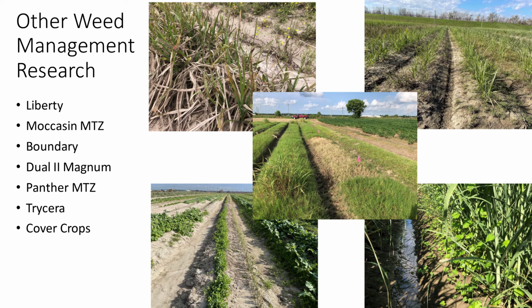Broadleaf activity. We hadn't used it because it was so super expensive. It was like $45 an ounce, and it only got broadleaf weeds. We looked at it on a burndown situation last spring, and at layby it did a real nice job. But you can't put it on over the top of cane because it'll speckle them up pretty good.